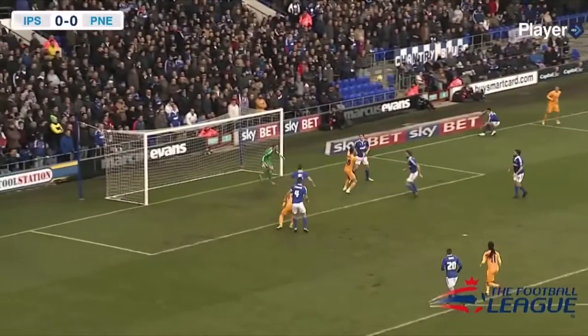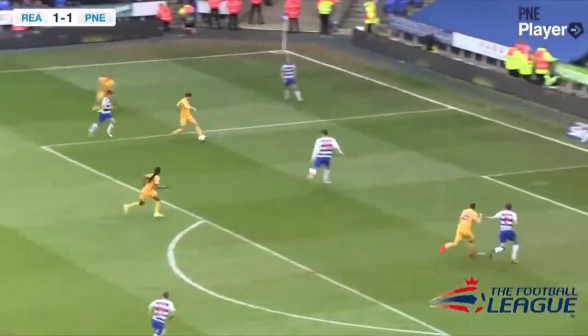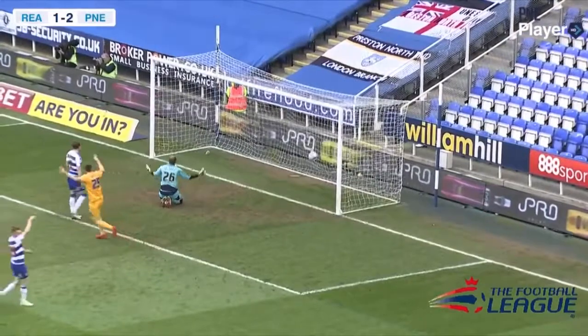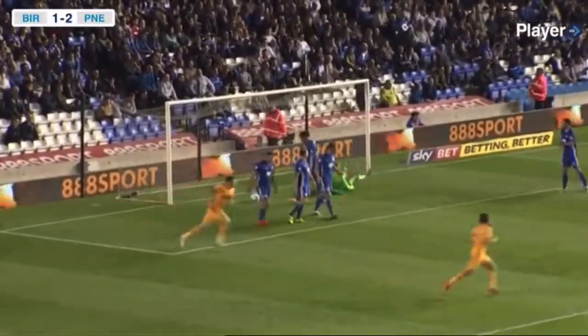I don't even know, he just hits it into the ground and it bounces up. It's now in the box, Johnson shoots, blocked, Johnson again, and they score this time. Over it, takes a little run up, hits it with his right foot, and it's a good one, and it's a great goal, and Preston have scored again.